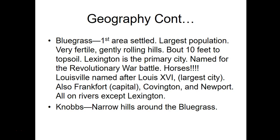Bluegrass was the first region that was actually settled. It has the largest population, has Lexington and Louisville, of course, which currently has approximately 1.5 million people. Very fertile, about 10 feet of topsoil. Lexington is the primary city, sometimes called the heart of the Bluegrass. It's, of course, named for the Revolutionary War battle, and you can see all the information about horses because that is the main money maker in the bluegrass region.